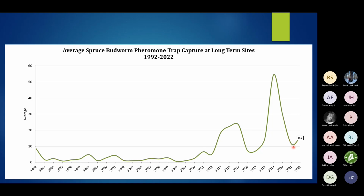We had a big number of sites that belong to this long-term network that we couldn't get samples from this year. And those sites happen to be very low every year. So that kind of allowed that average to drift back up to 15.2, but it's really not that similar from 2021. If we had all those low counts in there, this average would have been pulled down. But based on the data that we got, this is where we're at in 2022.